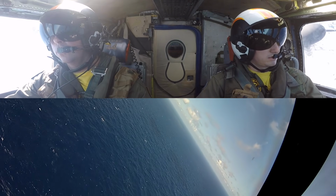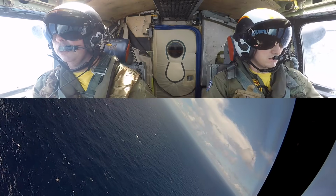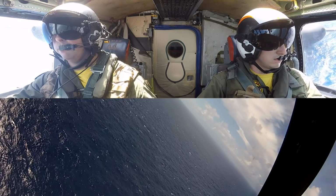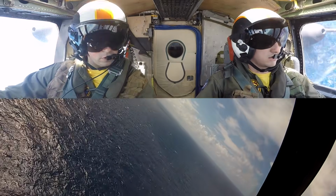Now if you're watching this and you're a little scared by the amount of ocean that's taking up our windscreen, you should be. Now we're just getting below gear speed, gear's coming down. You can see the camera shudder a little bit as the gear starts coming down. Putting that much drag outside the airplane is really going to help us slow down. Quick wings level to see where we are in the turn, back at it, keeping the turn coming in tight.